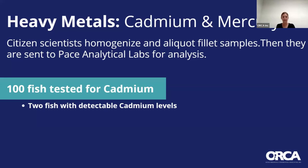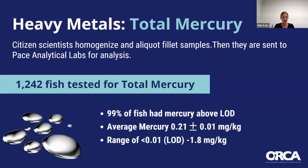We have previously tested 100 fish for cadmium. Only 2 of those fish came back with detectable concentrations, and therefore we no longer utilize our funding or our resources to analyze cadmium. So that is a positive thing that came out of this study at this point in time: cadmium, yes, it was in our environment historically. It is not entering into our marine food web, into our fish at a level of concern. Positive.